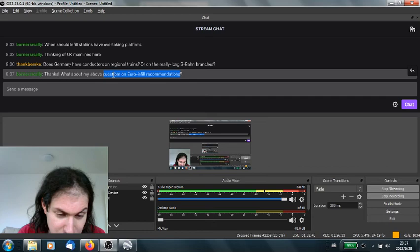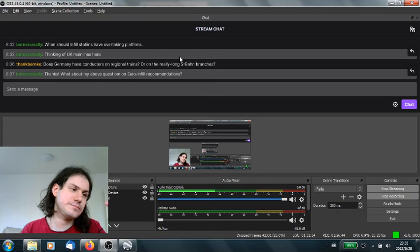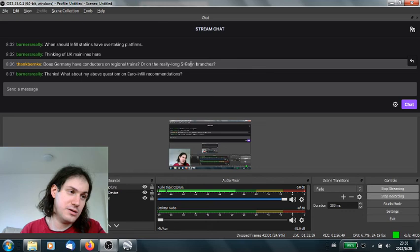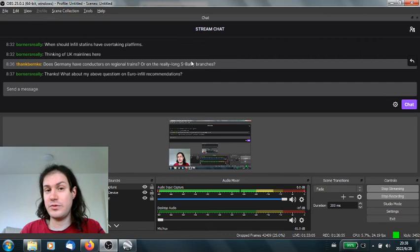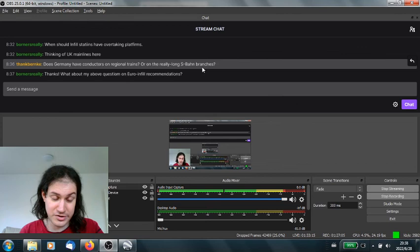What about the question about Euro infill? Wait, where's your question about Euro infill? You mean UK mainlines? I don't know to what extent. I don't know the situation in Britain outside London. In London, nothing has screamed at me, this needs infill. London has screamed at me things like, this needs de-interlining, or they need to get their construction costs under control so that they can build more Crossrail tunnels. But nothing that screams to me needs infill.